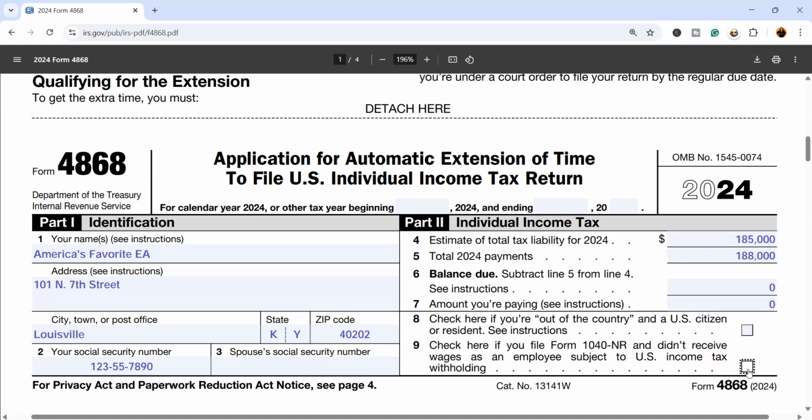Now, just so you know, yes, you can file this electronically. Yes, you can also file it by paper. But if you can pay all or part of the estimated income tax that's due, you can receive an automatic extension by going online to your IRS account, selecting to pay at least $1 and designating that towards an extension. That is another way that you can receive an automatic extension of 6 months to get your tax return filed.